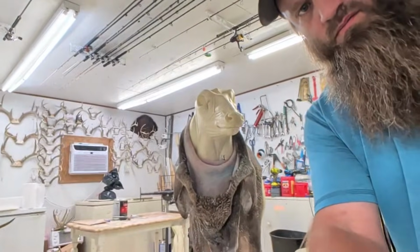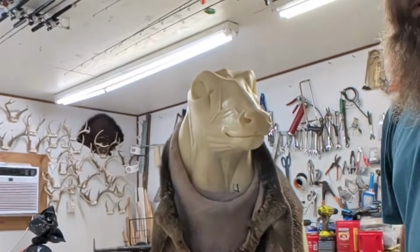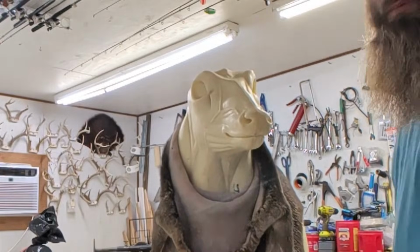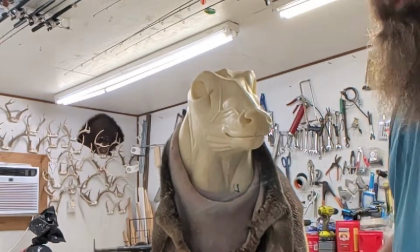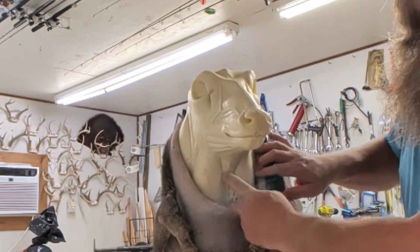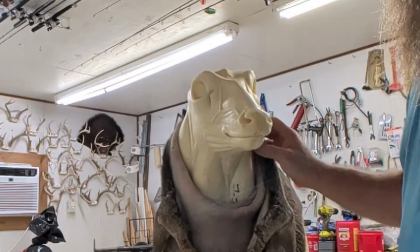I'm not like an expert on these lives, but I can zoom in and stuff like that sometimes. Give y'all a little bit better look. Y'all can see the detail in the mannequin and stuff though. It's pretty cool. You see the muscle tone and stuff in here in the neck. Try to really pop that out and bring that muscle tone out in the mount.